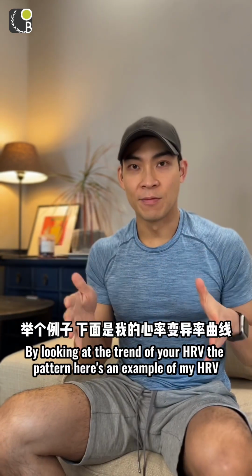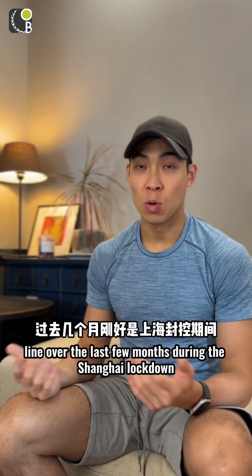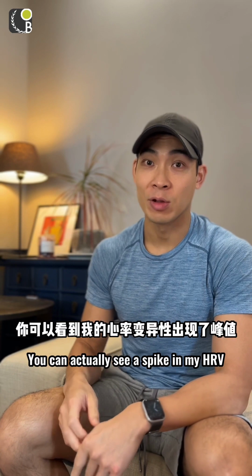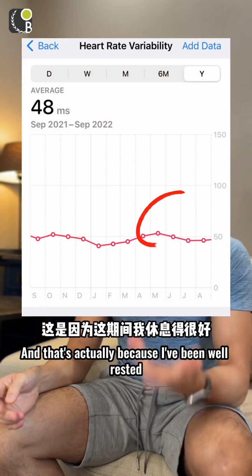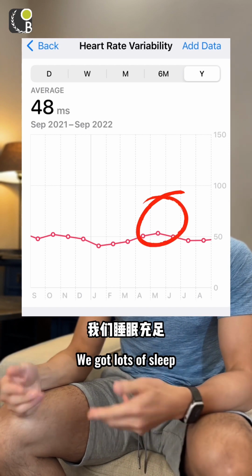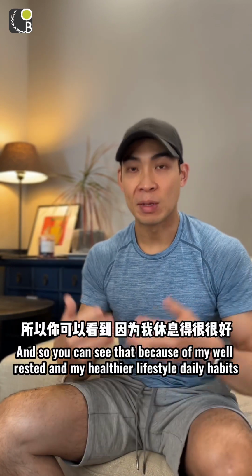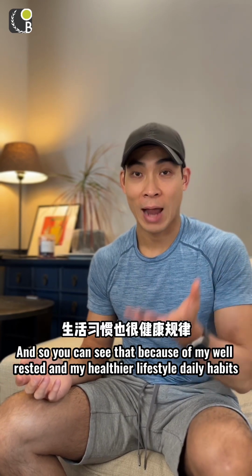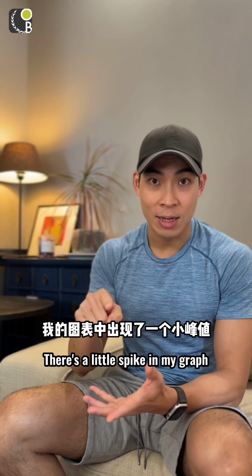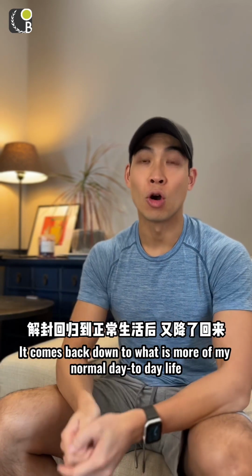Here's an example of my HRV line over the last few months. During the Shanghai lockdown, you can see a spike in my HRV, and that's because I've been well rested. We got lots of sleep. We were even doing a lot of exercises at home, and so you can see that because of my well rested state and my healthier daily habits, there's a little spike in my graph. And then of course it comes back down to what is more of my normal day-to-day life.